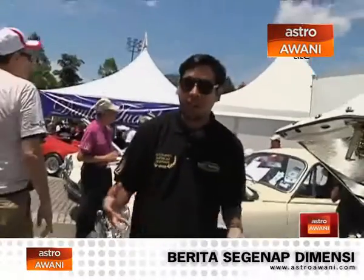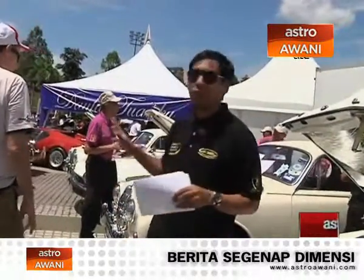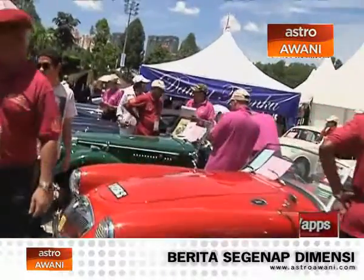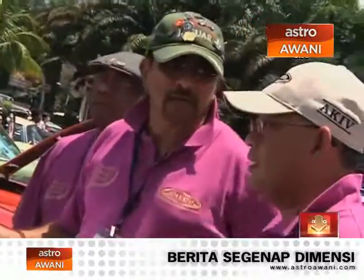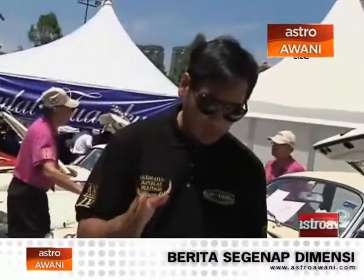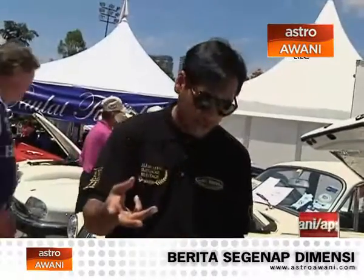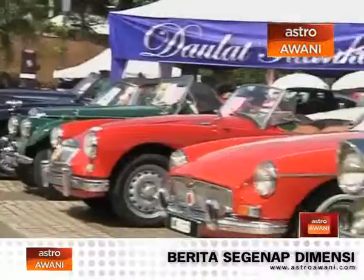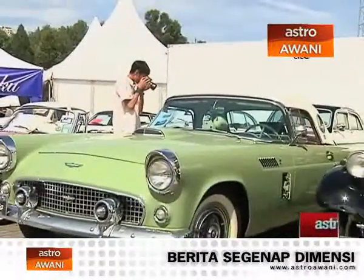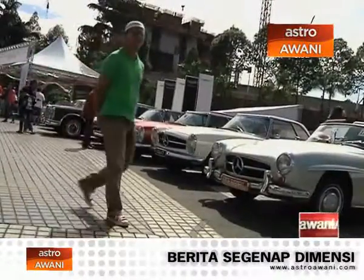Okay, now let's take a closer look at some of the criteria that the judges will be looking at. What you're seeing is these gentlemen in purple t-shirts are actually doing the judging for each of these cars. Generally speaking, the cars are divided into three categories. For cars built before 1960, we call them the vintage cars. 61 to 75 are the classic cars, and 76 to 89 are the modern classics. So we have a good selection of vintage classics and modern classics.